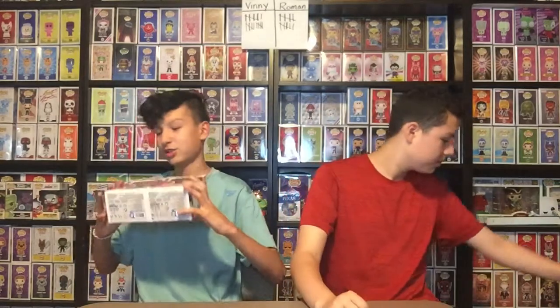No way. Glow flocked. Yeah, the one with about 50,000 stickers on it. So this isn't the first glow flocked Pop, but it is the first glow flocked chase Pop, because the first glow-in-the-dark and flocked Pop was Sally with cat, I think. It was at Walgreens from Nightmare Before Christmas. Yeah, that was the first glow flocked one. So that's cool. And we got a chase.